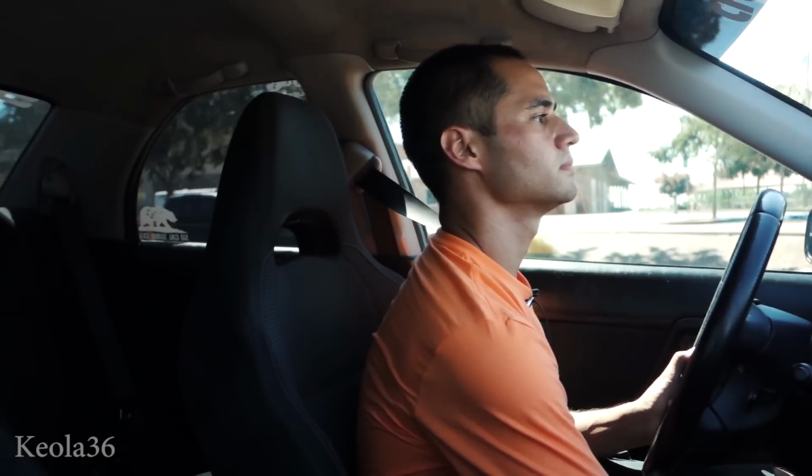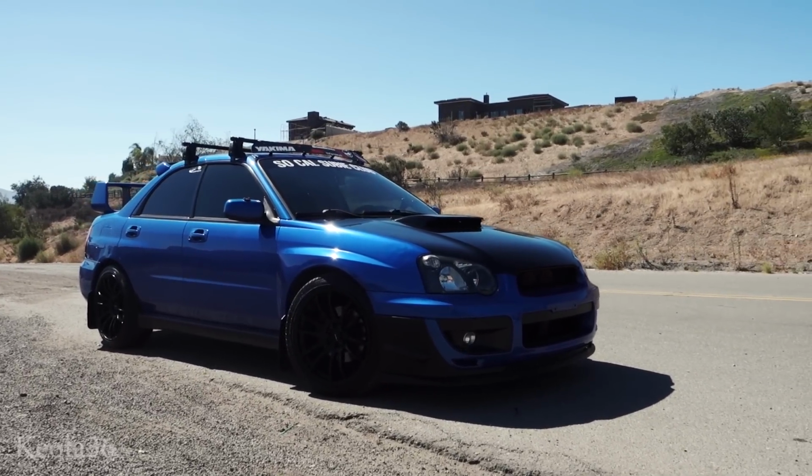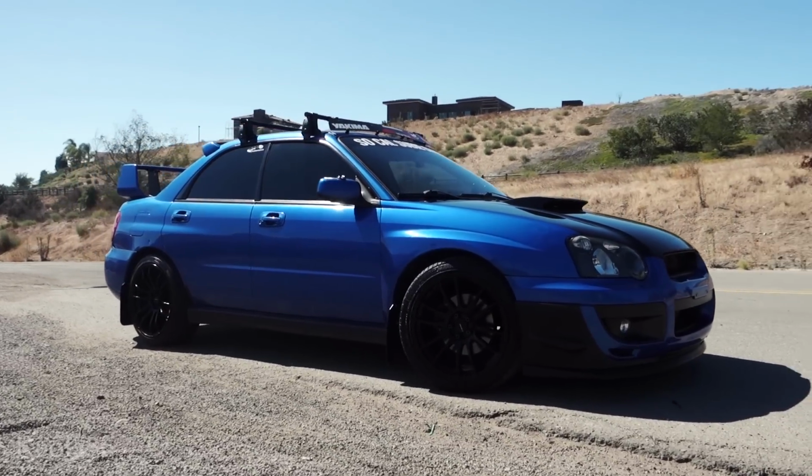Once again, this isn't a luxury car, but I gotta say it's a pretty nice place to be. All right guys, let's take it for a little drive and see what she's like. Whoa, the clutch is super different from the Focus ST. It has a much farther engagement point, but it's pretty easy to drive so far. Yeah, this clutch is a little tricky, I'm not gonna lie.